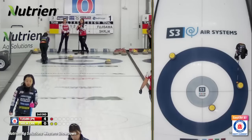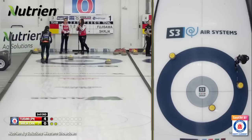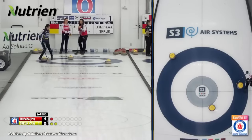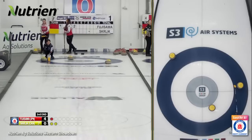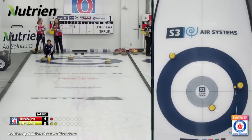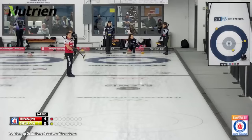Definitely. You don't want to get too cute with anything. You can see Kitami lining up where she thinks the double is. Those two spots are a mere few inches away from each other, whether they make the double or the hit and roll. We'll call the sweep accordingly, you would think. Exactly.